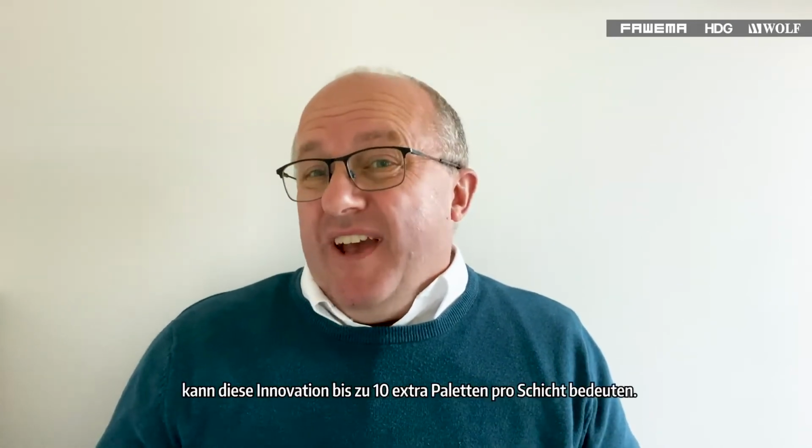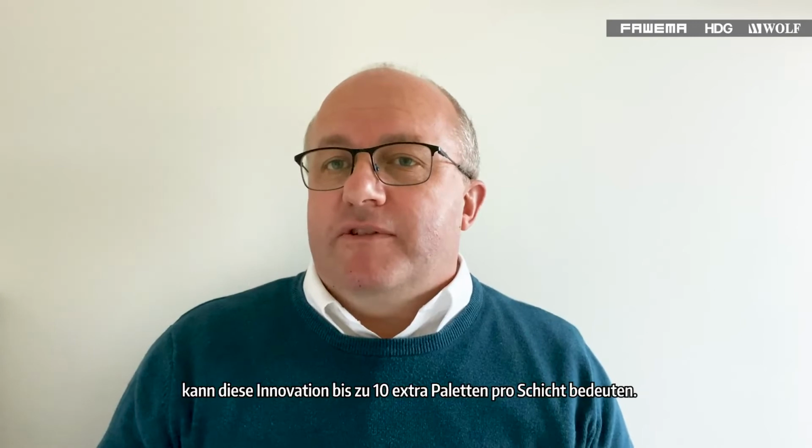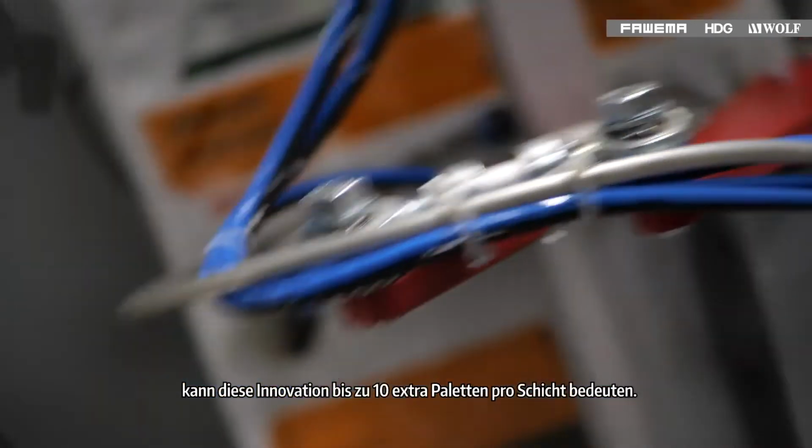Now that might seem like quite a small step as an improvement, but when you look at these machines running 8, 16, 24-hour days, that micro stop every so often to change that stack can add up effectively over an 8-hour shift running at maximum speed to an extra 10 pallets per shift. So that's quite an uptake in production capacity.